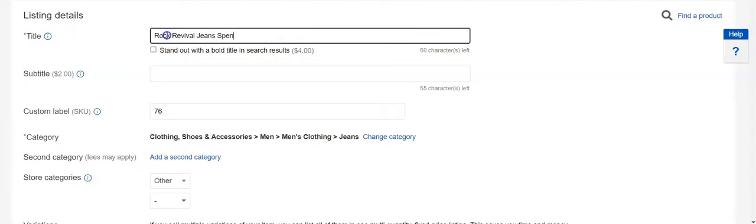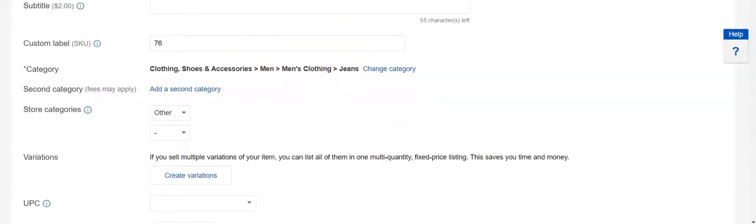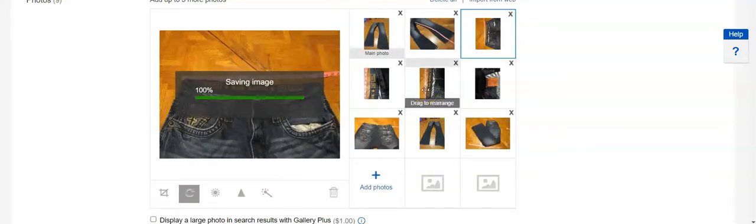Now, these Rock Revival jeans I did just sell that I'm listing here. I actually sold them this week, and I didn't get what I listed them for. I listed them for 70. I shot very high there. I didn't think I was going to get 70, and I was okay with that. I ended up getting $45 for them, which is fine with me. Again, they came from the bins, so I probably didn't pay that much for them.